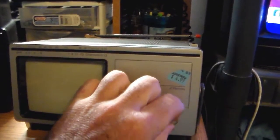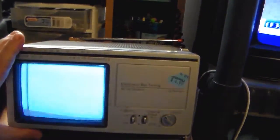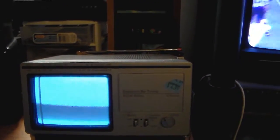And on the other side is, well, here's the contrast, brightness, vertical hold, all that neat stuff. And over here is where the tuner is, and I think this might have been a model where it could have a radio on it. But this was just TV only, so let's turn it on. Volume control needs work, but there it is.